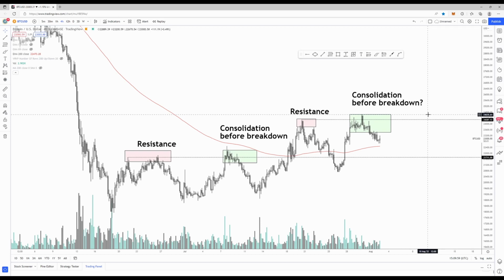This is what I'm personally expecting. So what are some invalidation points for me personally? If this 22.5K area gets lost, I'm going to cut a lot of my positions. I think 21.6K potentially is another area. Again, resistance, and then it flips to support. It traded below again, but theoretically it should be an area of support, around 21.5K.